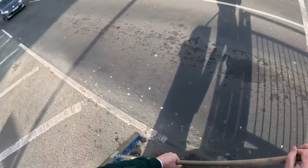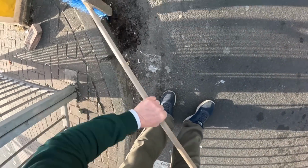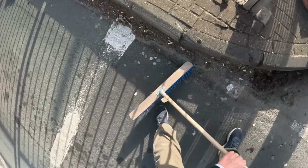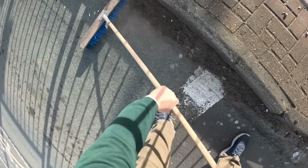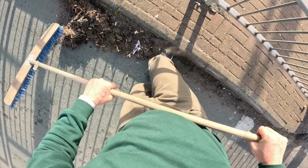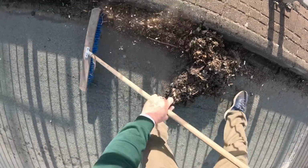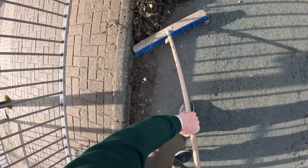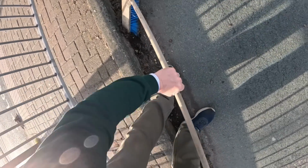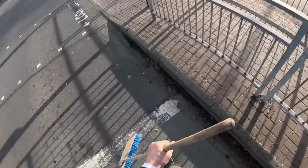Bit dusty, that is. I don't want too much of that down me mouth. Probably could have done with a little shovel, to be honest. Would have made it a little bit easier. Right guys, so that's basically 2 of them swept. Leave me to it and I'll come and pick it all up.